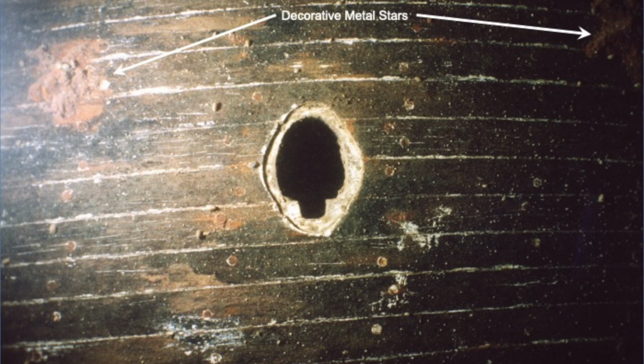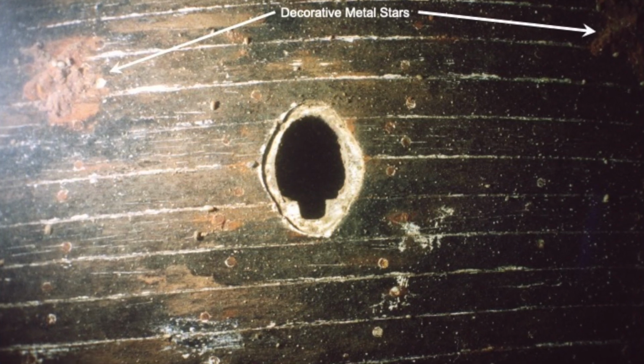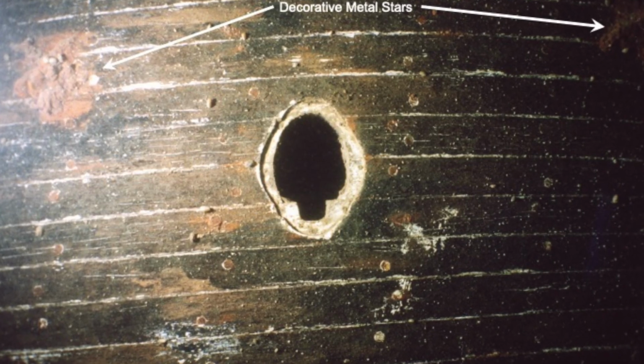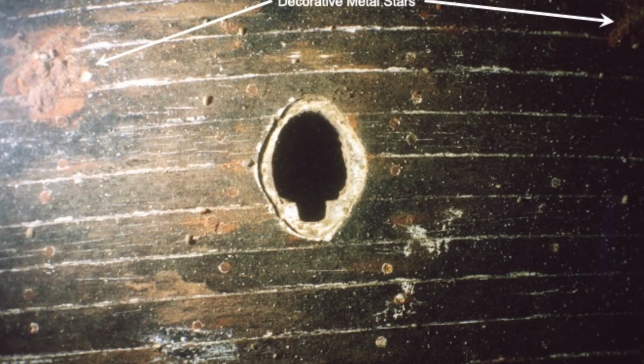There was a little bit of theft. Some of the early tech divers were unscrupulous, and they actually stole the two keyhole portholes that were on the stern, on the transom, which I really lament. I'd love to have seen what those look like.